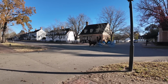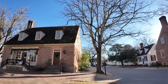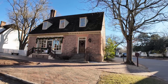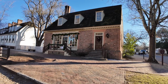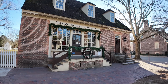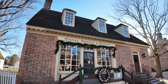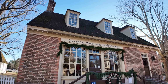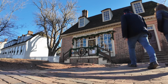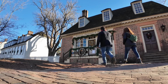Tarpley, Thompson and Company shop, located on the Duke of Gloucester Street in Colonial Williamsburg, was a prominent mercantile established in the 18th century. During the holiday season here in the modern day, the shop's exterior is adorned with traditional Williamsburg-style decorations, blending natural elements with classic Christmas appeal. This year, we quickly learned it was no different, a creation that Sarah, in particular, was especially fond of.